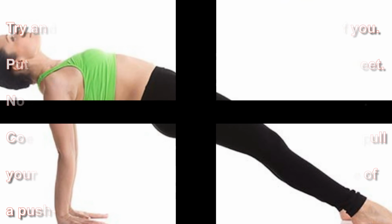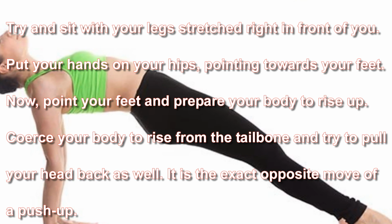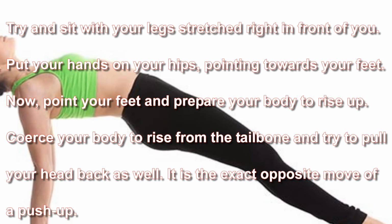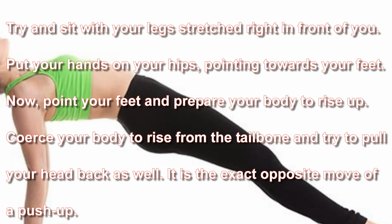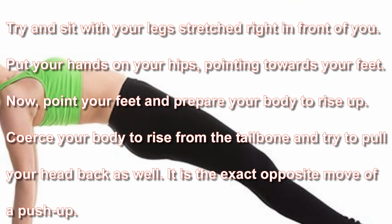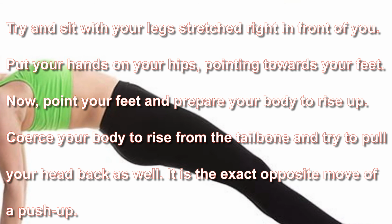Try and sit with your legs stretched right in front of you. Put your hands on your hips, pointing towards your feet. Now, point your feet and prepare your body to rise up. Coerce your body to rise from the tailbone and try to pull your head back as well. It is the exact opposite move of a push-up.